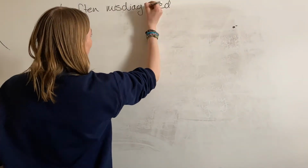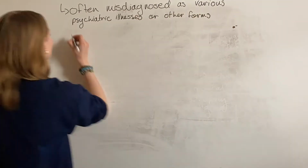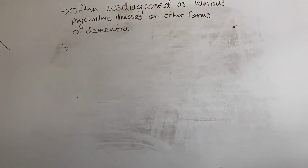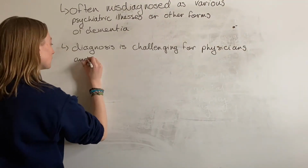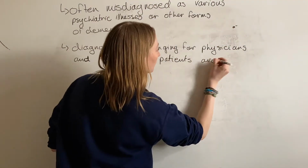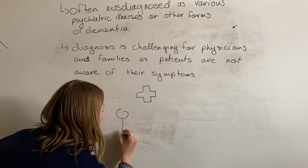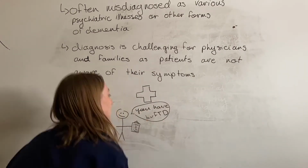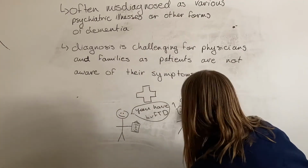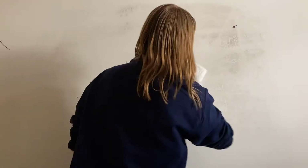Diagnosing bvFTD is often challenging as it is often misdiagnosed as various psychiatric illnesses, most commonly depression or bipolar disorder, or as other forms of dementia. It's also challenging not only for physicians, but for family members of patients as well, as patients are really not aware of their symptoms and they will always believe and insist that nothing is wrong. This is difficult as it leads to a lot of back and forth between patients' families and physicians as they try to figure out what exactly the problem is.